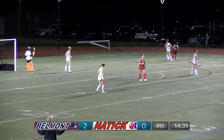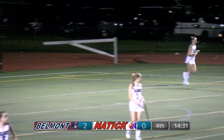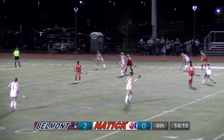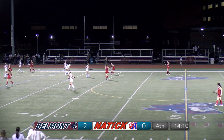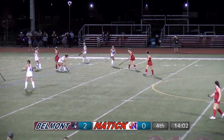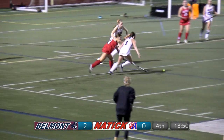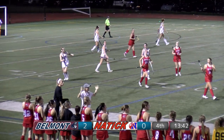Elsie's going to let that go out. Coming out for Belmont. Winner of this game plays the winner of Beverly and Andover that's happening tonight at 6 o'clock. So that game is just about getting underway. Pops up off of Kendall's stick, and they're going to give it back to Natick. Red ball. There we go. Good job, Mia. Mia, nice help there. Neve's got this. Wide. Oh, off a Natick foot, good job. That'll be a Belmont free ball.